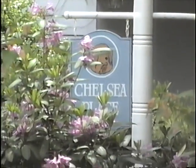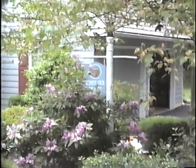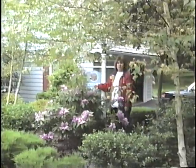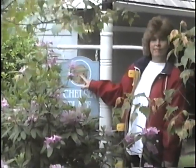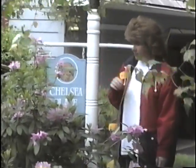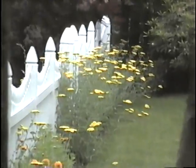Why don't you go stand in front of the lamppost? Chelsea Place? Yeah. There she is. Our hand painted sign of Chelsea. We named our house Chelsea Place. Chelsea. Okay, hon, that's it. Yeah, that's it. All the yellow flags.